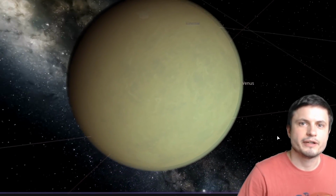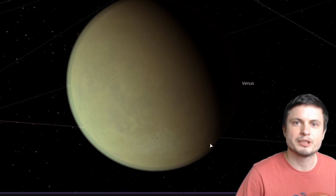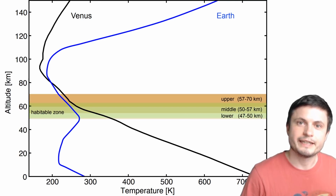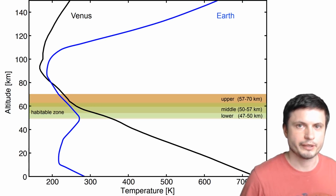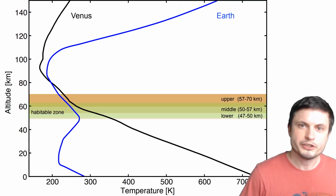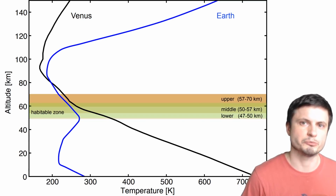And he even identified a region in the Venusian atmosphere that is currently referred to as the habitable zone of Venus. This habitable zone is anywhere between 47 to about 70 kilometers of altitude, and essentially it's the region where we can technically expect temperatures and pressures very similar to those right here on Earth. Anywhere between -20 to about 65 degrees Celsius, with pressures of about 1 atmospheric pressure, and the only problem being, well, a lot of acidic clouds more specifically.